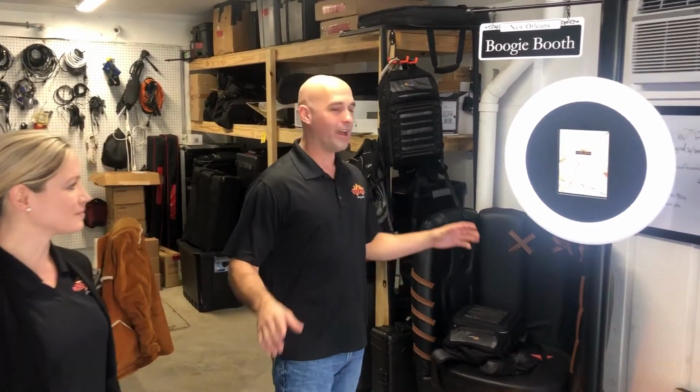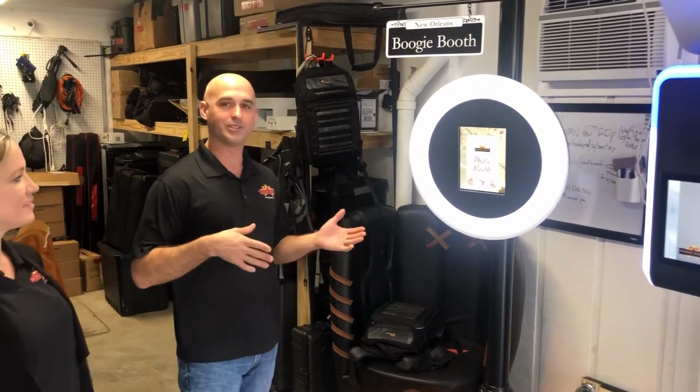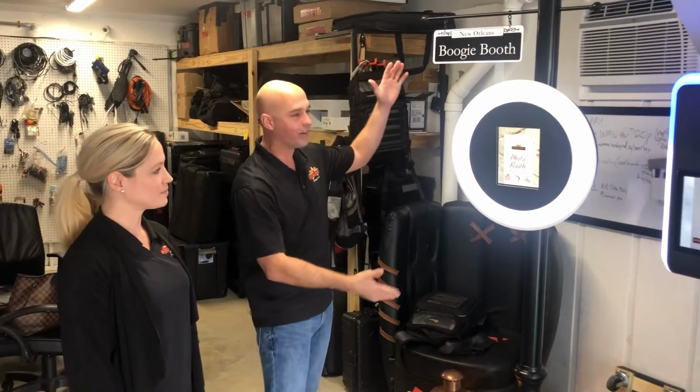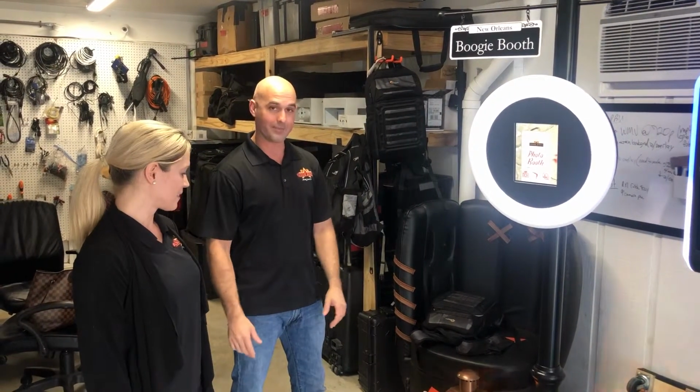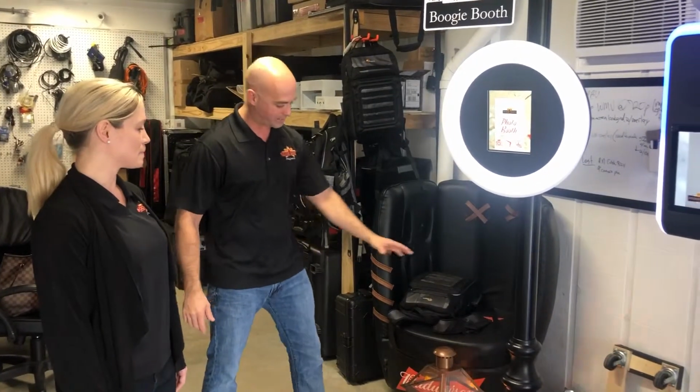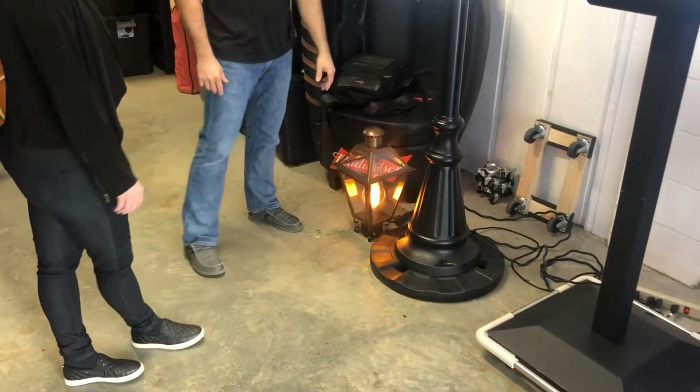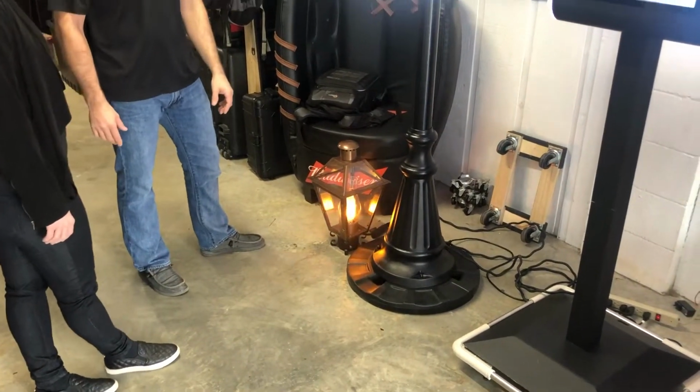Alright, so we got our booth lineup right here going on. As we talked about earlier, we have our social version, which is all digital, and then we have our DSLR version. Right here we have our photo booth, our gas lamp. It's our custom made one, so we actually have a Bevlo top light. If it fit on top right now, we would have it on top. But yeah, it gives that whole New Orleans flair.